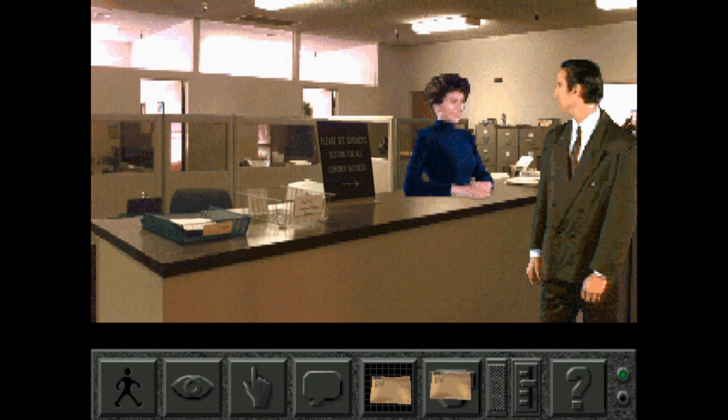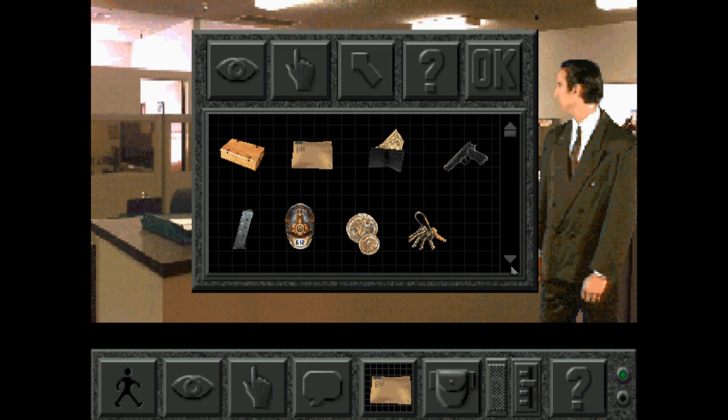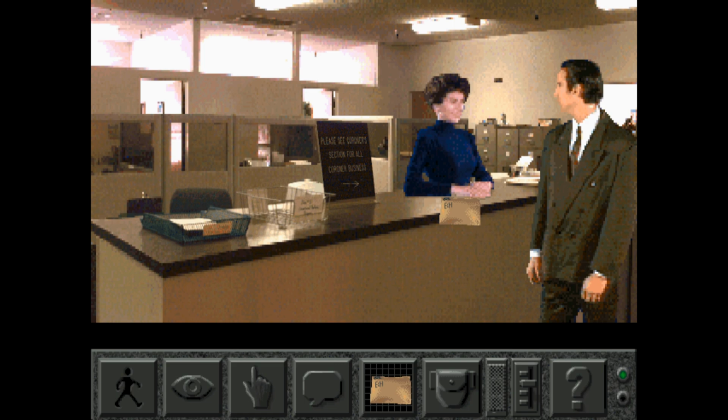That poor little boy, being shot like that? You're gonna find out who did that, aren't you? We will see. Is that your friend's personal belongings envelope? Geez, just awful about your friend, Detective Carey. Actually, yes, we will find out. Incoming and out. Please see coroner's section for all coroner business.